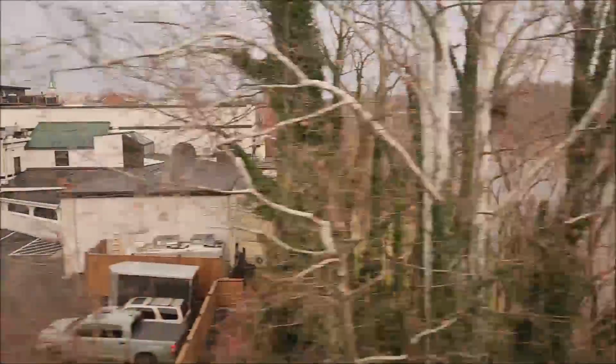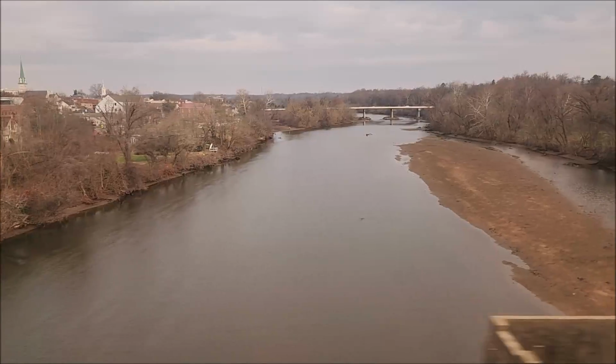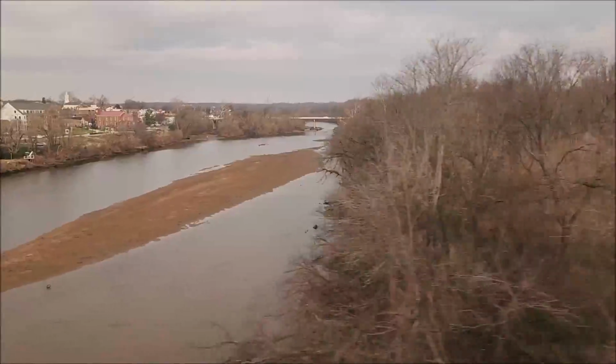How about that? There's the river. We see this all the time. We had a drought there this summer, so it's low. How about that? Fredericksburg, Virginia. So I just said to myself, and I said it out loud, that I don't mind driving to Florida. I in fact enjoy it. But taking the train is definitely the way to come home.